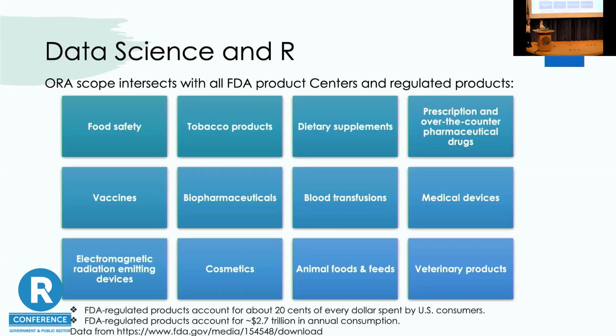The FDA regulated products account for about 20 cents of every dollar spent by US consumers and account for about $2.7 trillion in annual consumption. So this helps convey the vast swath of consumer products that ORA interacts with. But we also want to be clear that ORA does not write or develop any policies or regulations. Our mission takes place post-market, that is after products are being marketed to the public.